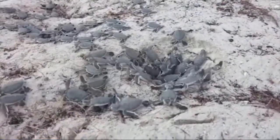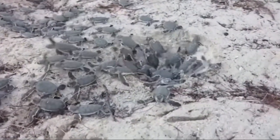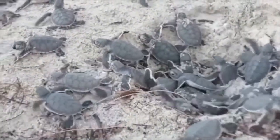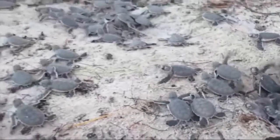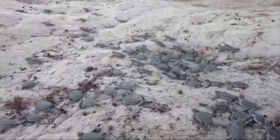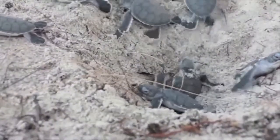However, I think the key takeaway message from this presentation is the resiliency of the green turtle population on Aldabra. Despite all the overharvesting and now these new threats, the population is continuing to rise, and that gives me great hope for the future.